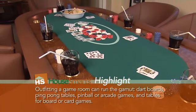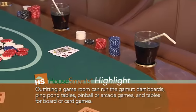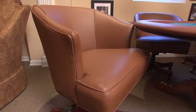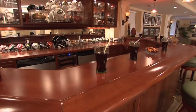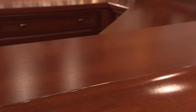Client plays poker regularly, and it was important to him to have a regulation poker table, and that's what we got him. And the chairs are adjustable for all his friends. The bar is a very functional bar. It's also a kind of a mini kitchen with the appliances. It displays his memorabilia, but most important, the counter is durable, waterproof, and looks as though it's wood, but it's a laminate.